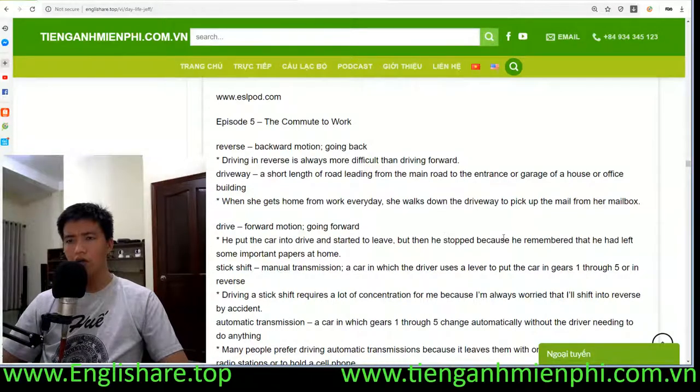Drive, forward motion, go forward. He put the car into drive and started to leave. But then he stopped because he remembered that he had left some important papers at home.